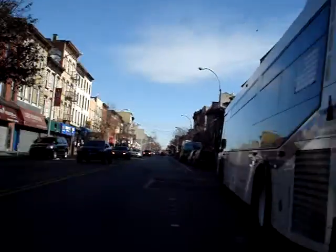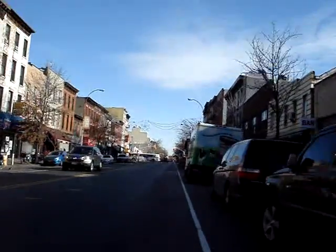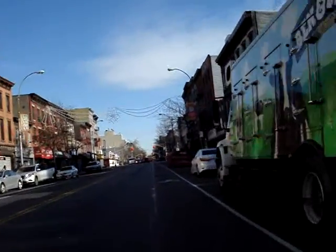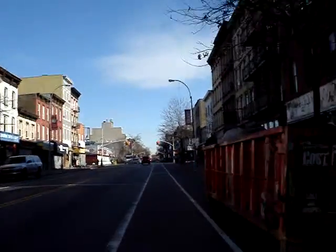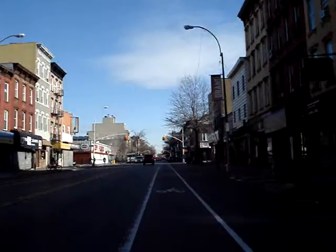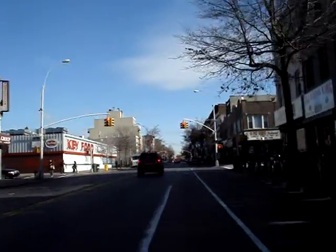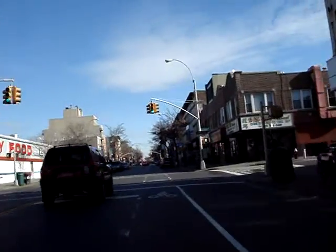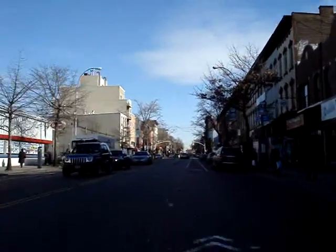One thing you gotta watch out for, these knucklehead bus drivers. Nice move. Because they'll pretty much do whatever it takes to stay on schedule. They will cut you off, they will cut corners wide. They really don't care. They're as bad as cab drivers. Thank God there aren't too many cab drivers in Brooklyn.